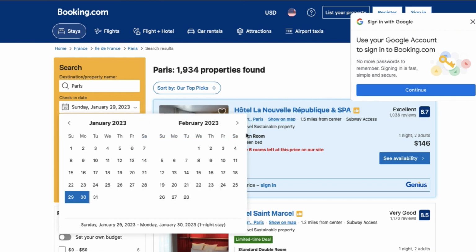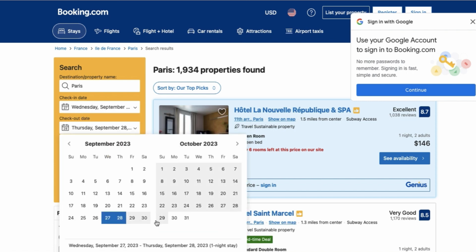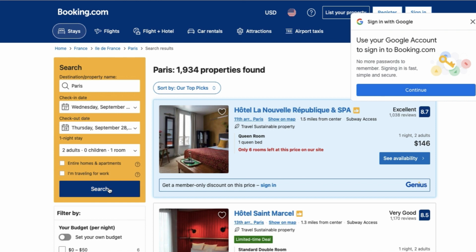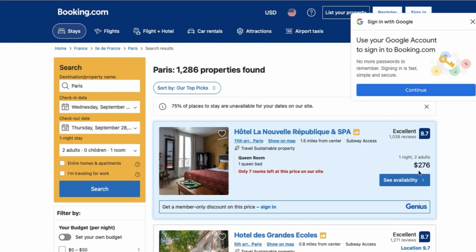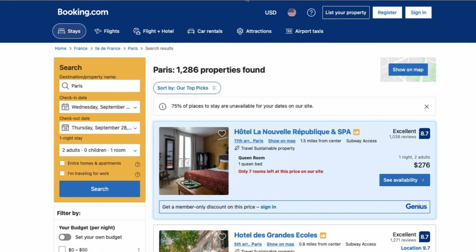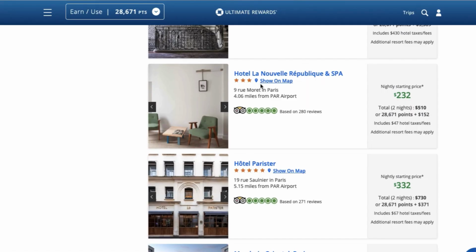The nights are in the 100-ish range, but we need to match the dates we have in the portal with the dates on Google. That's a step you can't skip because the price changes depending on when you visit. So let's go to booking.com for this. And now the rate for those dates is $276.